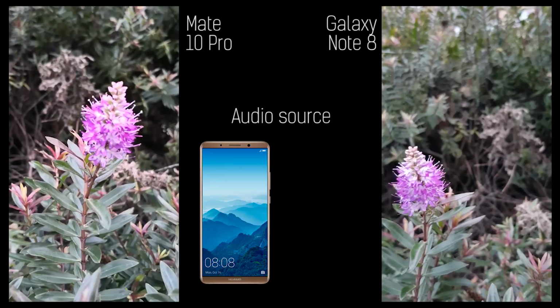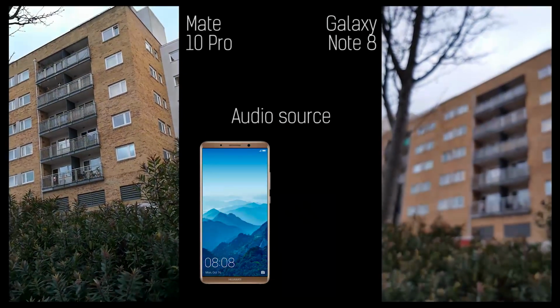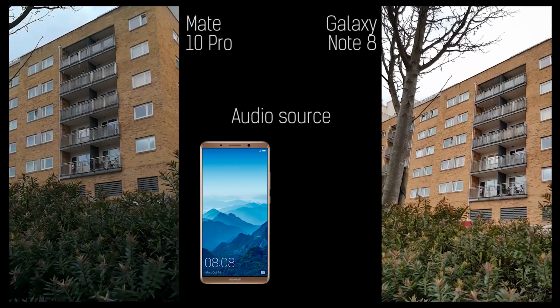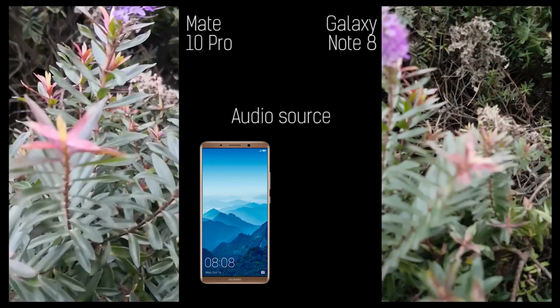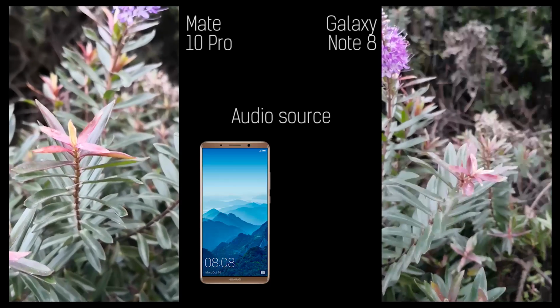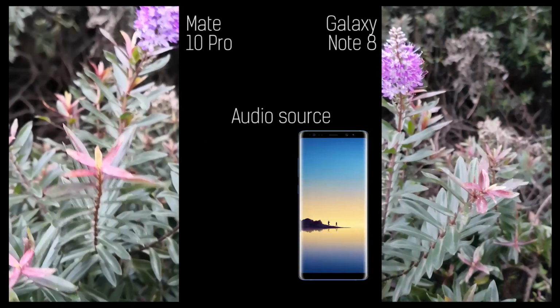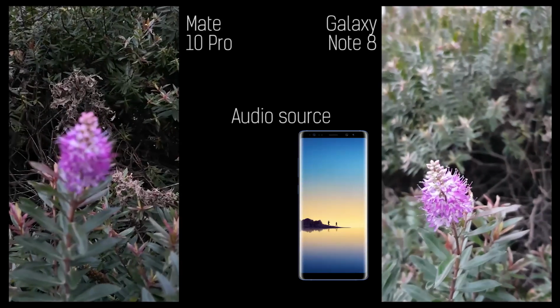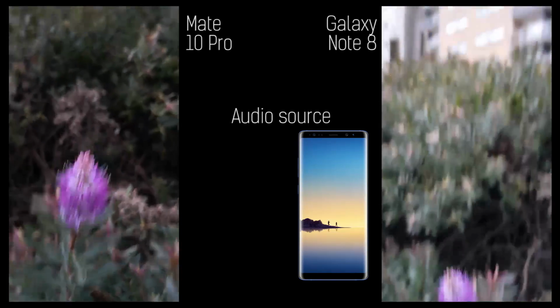So I've locked on close focus now. Pan out, you can see the Mate 10 Pro has refocused. We'll tap through on the Note to refocus. Get close, and again, the Mate 10 Pro. So the Mate 10 Pro's continuous autofocus is at play, even when we tap. Let's try that one more time. Tap on close up and pan out.